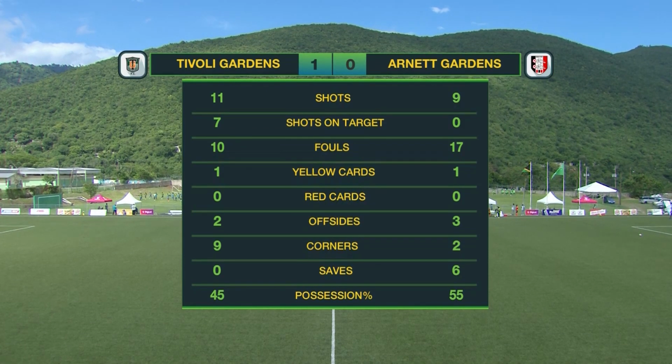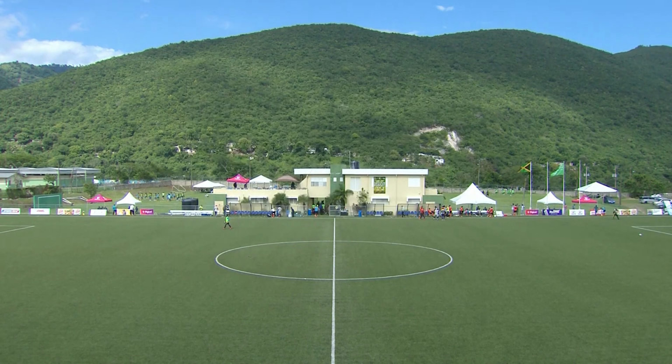17 Arnett Gardens fouls to 10 fouls by Tivoli Gardens. They had 9 corners forced by the Tivoli Gardens team, only 2 by Arnett Gardens. Arnett having more ball possession, the stats say, but those weren't critical ball possession periods, I would think, and Tivoli Gardens justified with a 1-0 victory here on the Devroy Gray 67-minute strike.